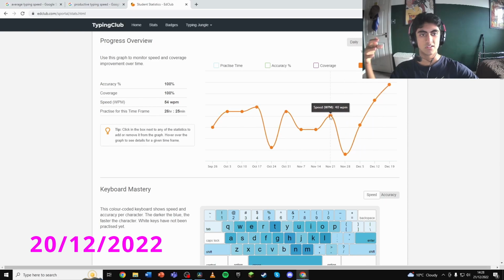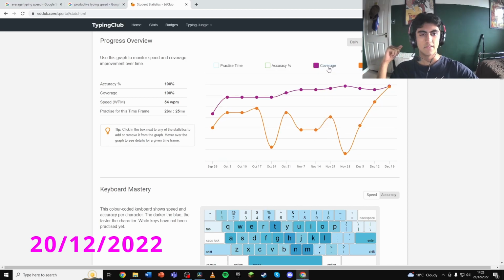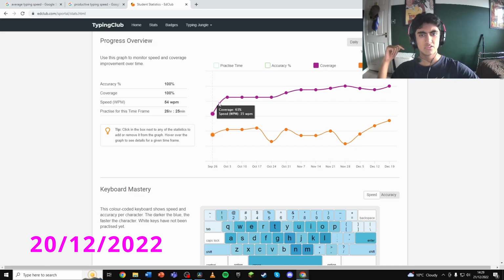So that's probably how I'd expect someone's progress to be. It starts off decent, goes down, and then goes up. These other dips here are just because I've had to unlearn and relearn stuff. But if you start off learning the right things, this is how I expect the graph to look. And then there are some other things here like coverage, which is keyboard coverage, how much of the keyboard you can hit.